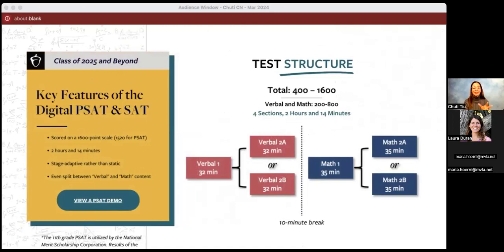Okay? Let's take a look at the SAT, the digital PSAT or SAT. So when I say SAT, just know that I'm covering both. So the SAT itself is scored on a 1600 point scale, 1520 for the PSAT because it's slightly easier. Both are 2 hours and 14 minutes long. Colleges never see these scores, okay? It is literally a practice SAT. It is stage adaptive now rather than static. Static is paper and it doesn't change according to how you did at the beginning. And I will explain stage adaptive in a minute. And it is evenly split between verbal, which is always first, and then math comes second. For both the verbal and math sides, you get between 200 and 800, and they combine the score.